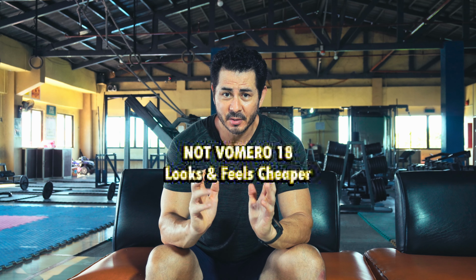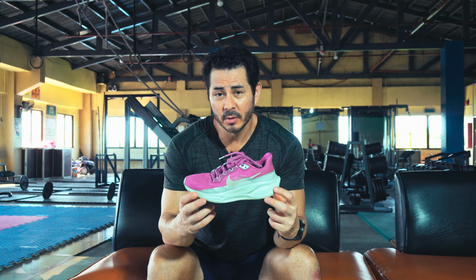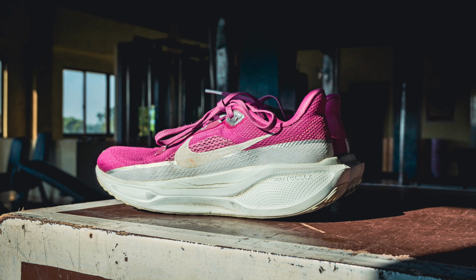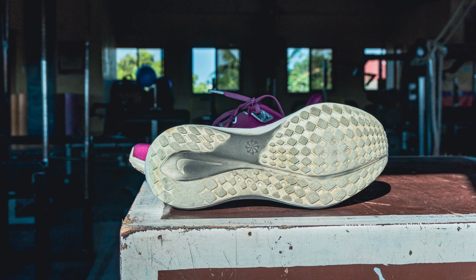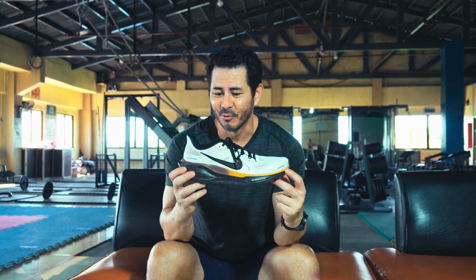So what's going to be the next pair of daily runners for myself? Well, after seeing a pair of these Nike Pegasus 41s from a fellow runner, she has run over 1,000 kilometers in them in the past 2 years, and they still look incredible. Just minimal signs of wear. I mean, you can see here even on the outsole. So I decided to go with a pair myself.